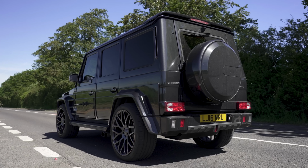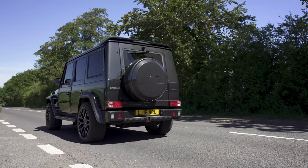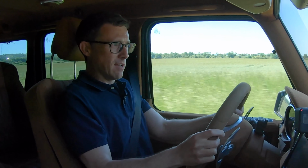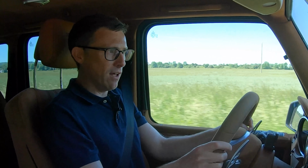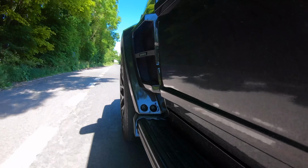Anyway, shall we launch it? Let's launch it. Okay, let's see how utterly insane this thing is when it comes to accelerating. I've got my specialist timing gear here. I'm going to brake boost it and launch it. Yeah, oh wow. Once that power comes in, oh, just totally mashed a poor insect there. Once the power comes in, it absolutely flies. So I've got 5 seconds to 60, which isn't dead quick really. My old G63, when I say old, my new old G63 is quicker than this.